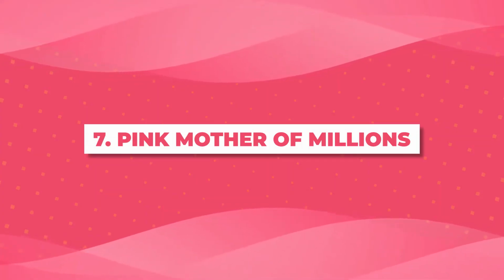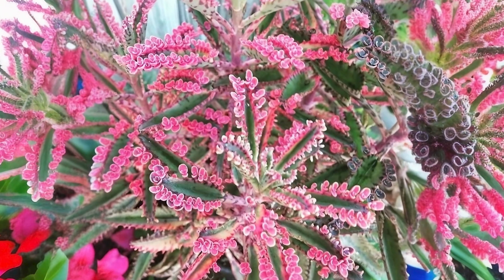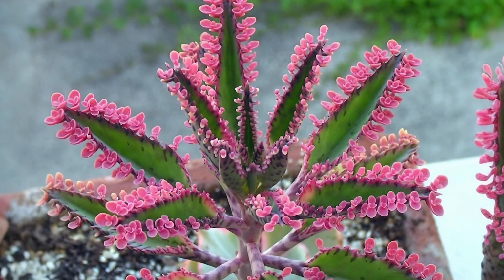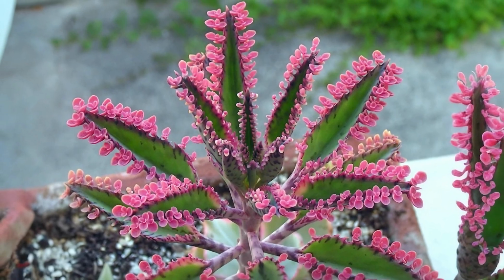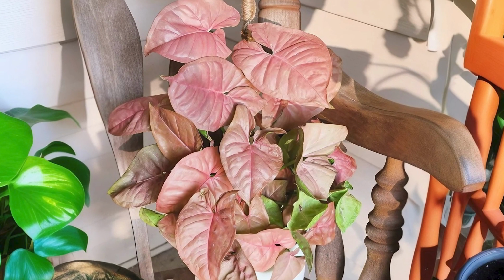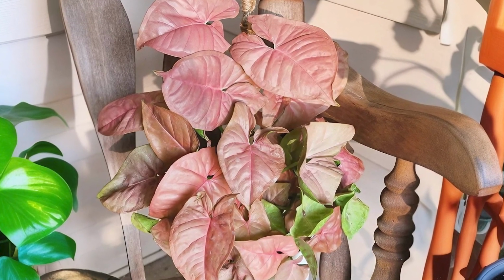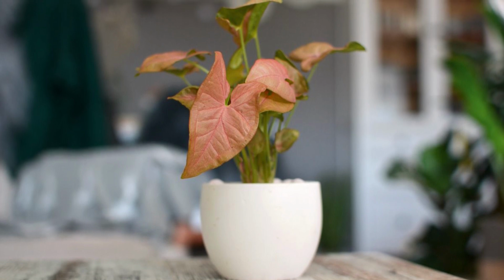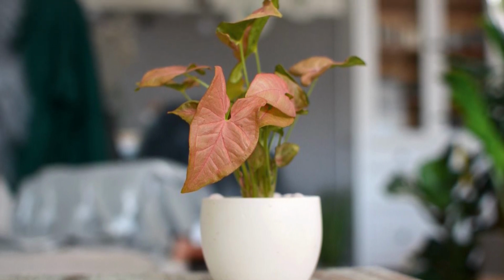Pink Mother of Millions. This variety of calico produces plantlets that look like butterflies, and they have a beautiful pink color. Pink Arrowhead Plant. These pink tropical plants come from the tropical rainforests of Central and South America. They have light green and pink leaves with vibrant pink veins running through them.